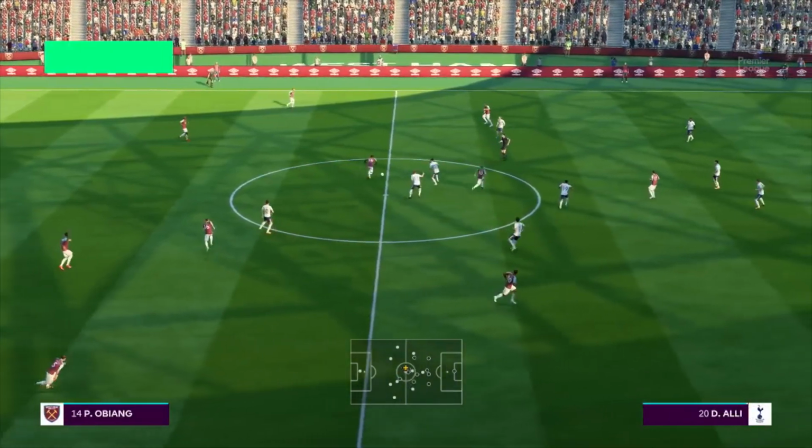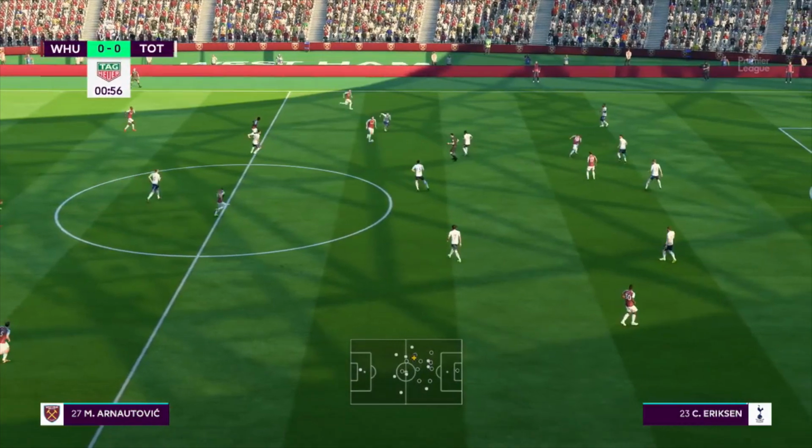Different things that can happen throughout a game, like a penalty kick, actually play out like they would in real life.